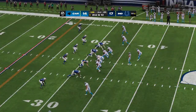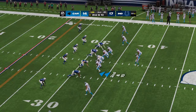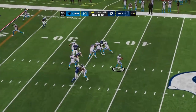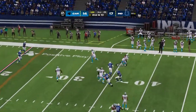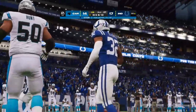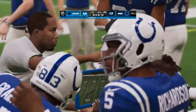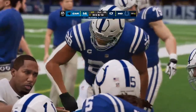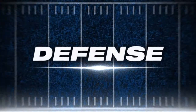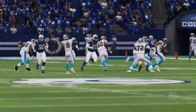Young's incompletion on first down leads to a 2nd and 10. They'll look to throw again. They'll run the screen with Hubbard. Now that play is blown up, losing yardage back at the 35. It'll be a loss of 2, maybe 3 on the play, and that'll make it 3rd and 13. And that screen there on 2nd down certainly didn't develop how they had hoped.